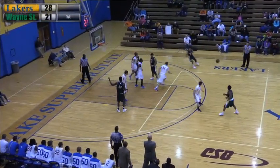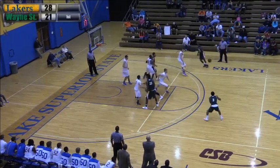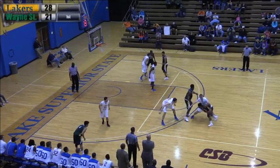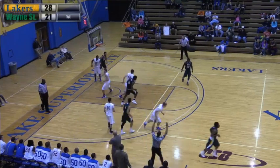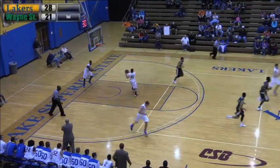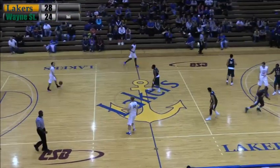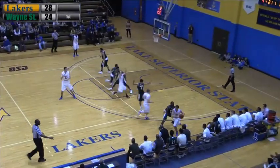Now Booth with the ball. He'll go right side over to Moore. Top of the key. Back to Booth. Booth being watched there by Goldschmidt. Goes left side. Now pulls up for the 3 all by himself. Good looking shot from here. That was nothing but 3. 1:40 left in this first half. 4-point lead for Lake Superior.